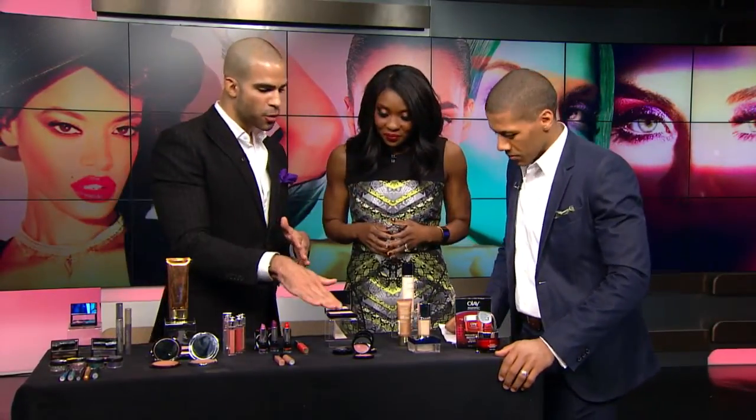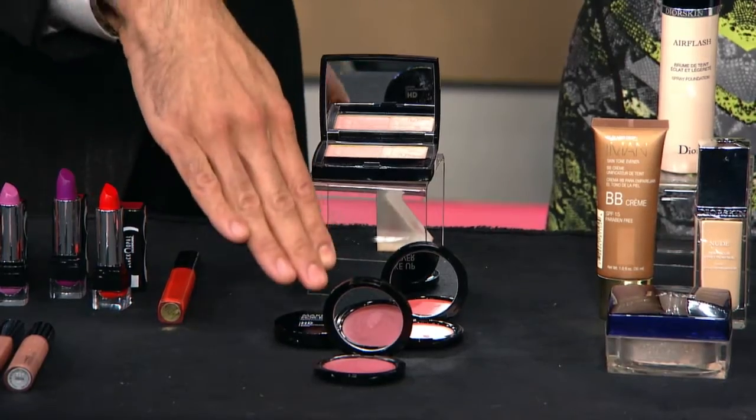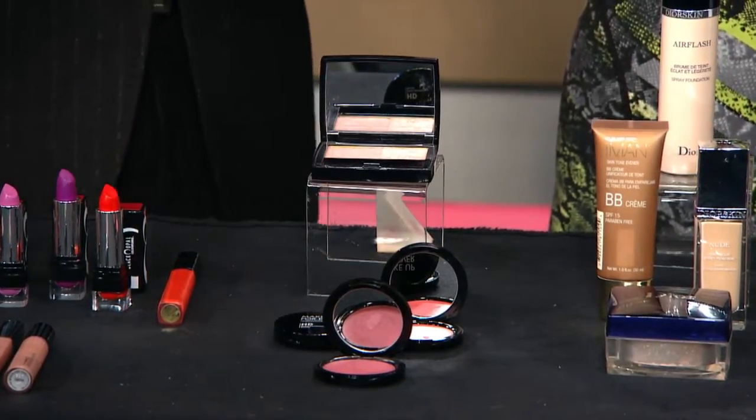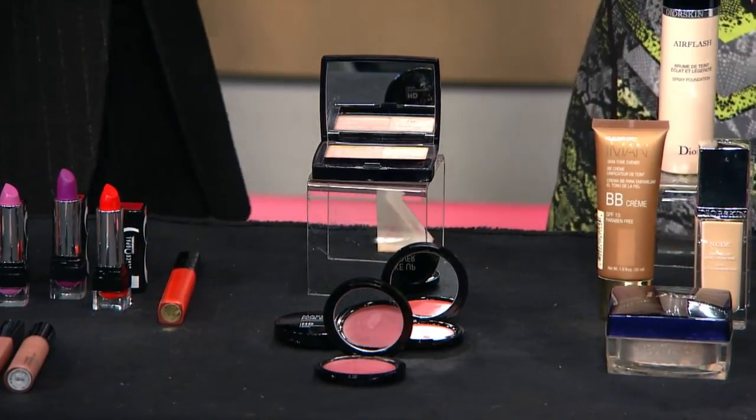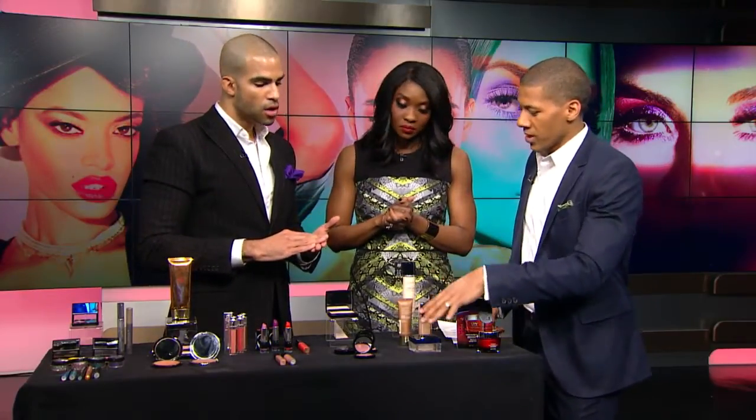Exactly. The next thing that we want to talk about is this cream blush. This is from Make Up For Ever. This is their high definition brand. It's so great because this is very sheer. You can build it and keep it sheer, or you can build it and make it thicker. Now, we know what high definition means in television, but what does it mean for makeup? Sheer. Thin, very light. Right. Because HD picks up on all the extra, so you want to have the coverage without having it look caked on. Cakey, am I right? You're so right.